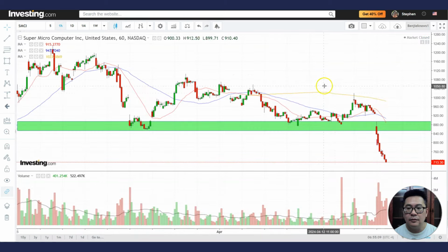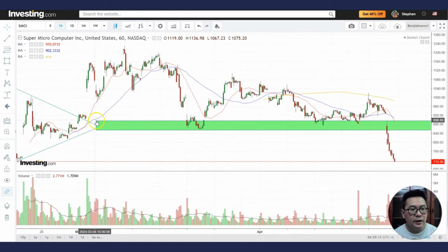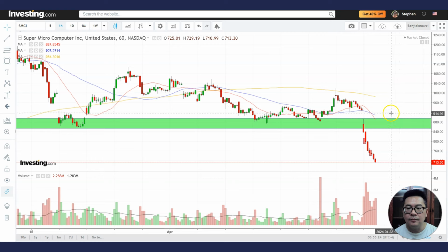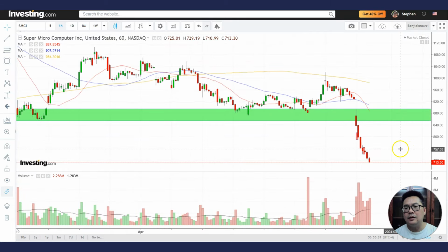If you look at the hourly chart as well, you can see that this is a support area. This was the apex of the triangle, and you can see the moment it gapped down and slashed below the support area, plunging all the way down. So at this moment, the stock is still very weak. It might not be a good time for you to shop for this stock at this moment unless it goes back up above the 20 MA.